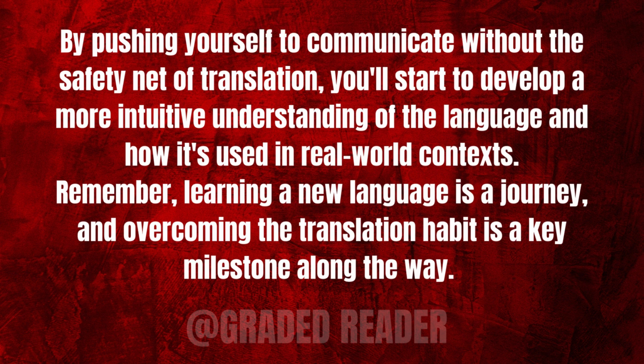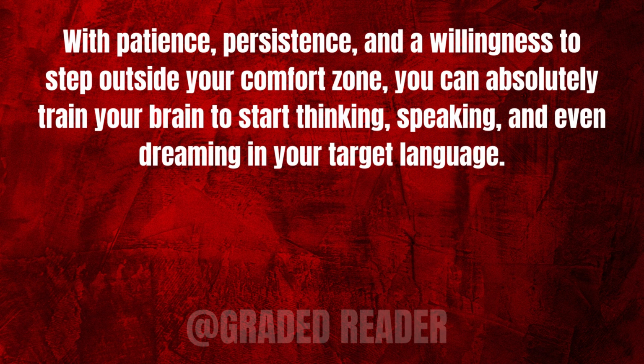Remember, learning a new language is a journey, and overcoming the translation habit is a key milestone along the way. With patience, persistence, and a willingness to step outside your comfort zone, you can absolutely train your brain to start thinking, speaking, and even dreaming in your target language.